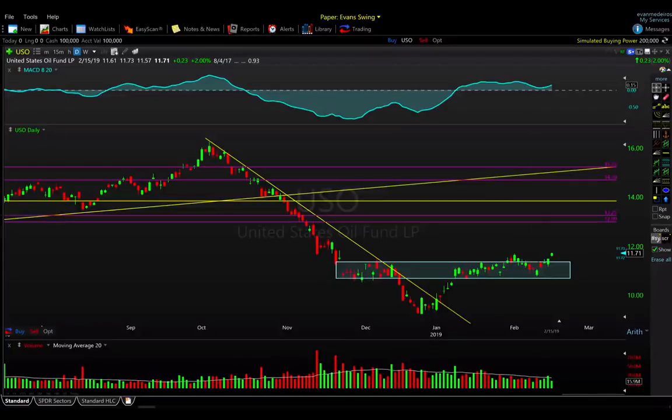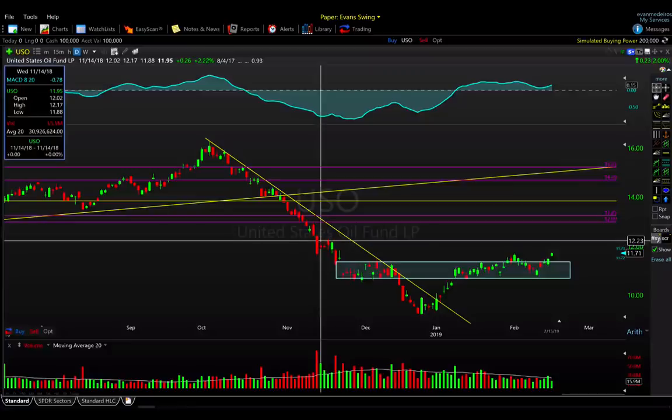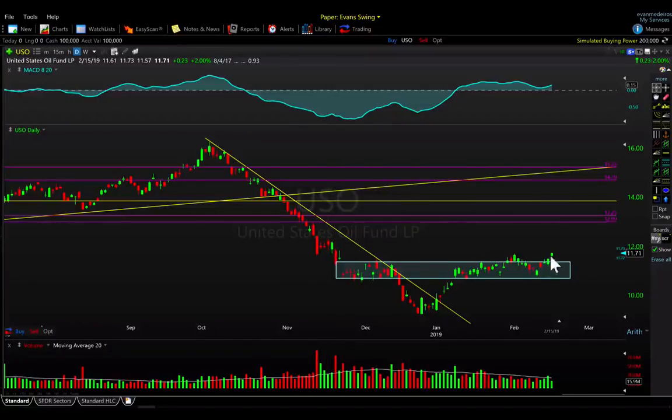And it looks like, for me, USO, the oil ETF, anyhow, 1230 or so, that would be the next relevant kind of pivot that this stalled out from in November. So we'll see, 1220 or so, if bulls can continue this trend, if it can get back up there.